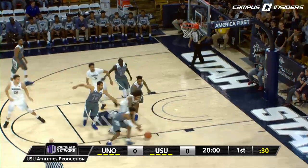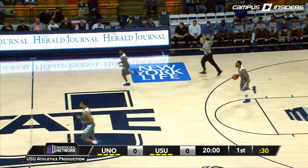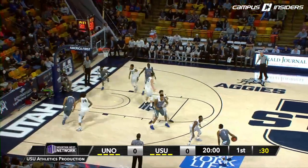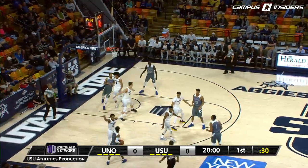One more for Norby, and he misses. Long rebound. Jalen went for the low one, but he didn't get it. Gill did. Gill digs it out of there. Gives the ball up across the timeline as Broyles with the ball for the Privateers. Aggies in man-to-man, 1-0 Utah State. They'll use a lot of shot clock.